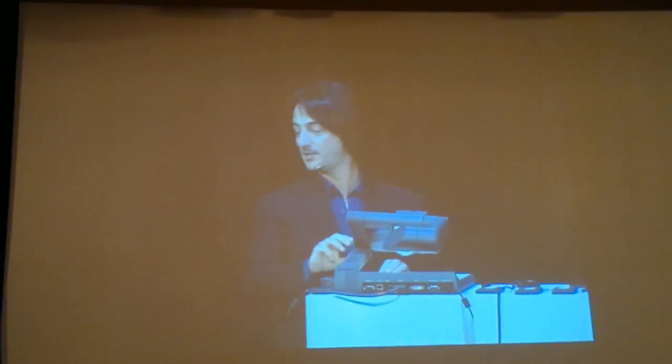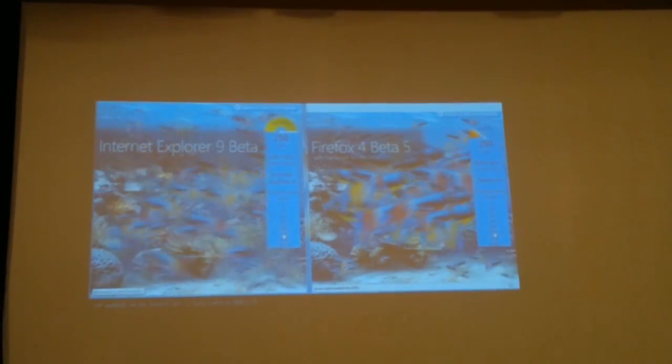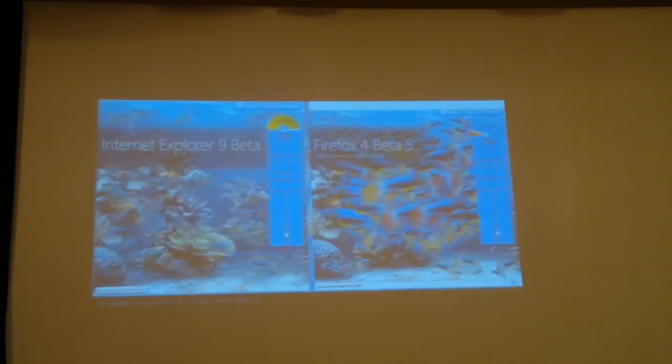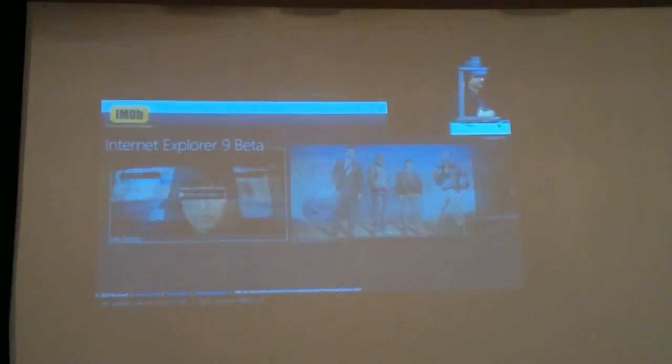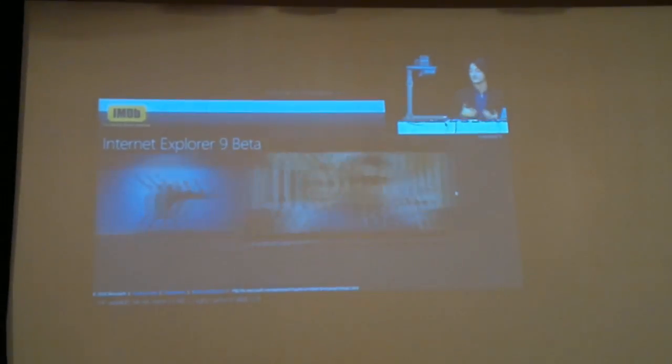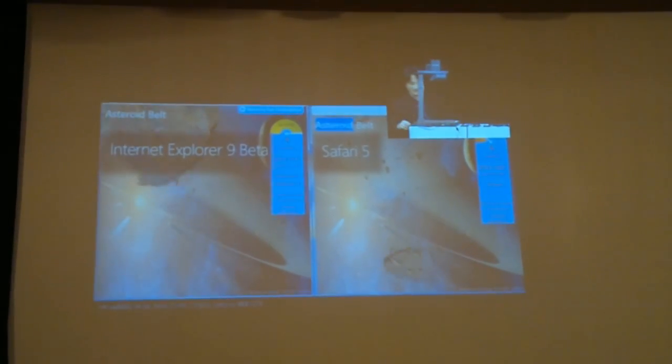So the first thing you see here is our Fish IE page, where you see the Fish web page being shown in IE versus Firefox. Now, a bunch of these other examples are web pages that use hardware acceleration to really give an incredibly smooth end-user experience.